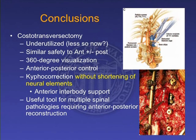So in conclusion, costotransversectomy probably underutilized still, less now, I think, than in years past. It seems to have a similar safety profile to anterior plus or minus a posterior approach. It gives you a 360-degree visualization. I think it's something that is extremely useful that everyone should become familiar with and have in their armamentarium, even though I think even in a high-volume tertiary care trauma center like this, we don't do a ton of them. I wouldn't say they're rare or uncommon, but they're certainly not common.